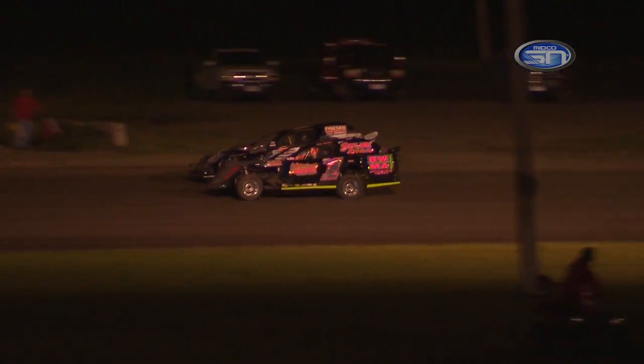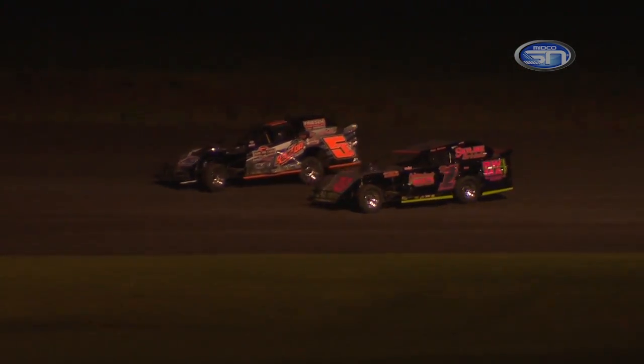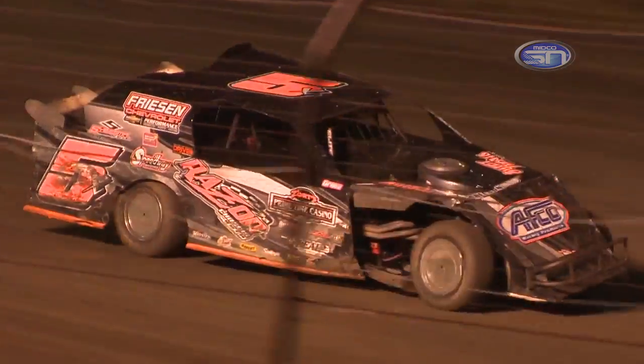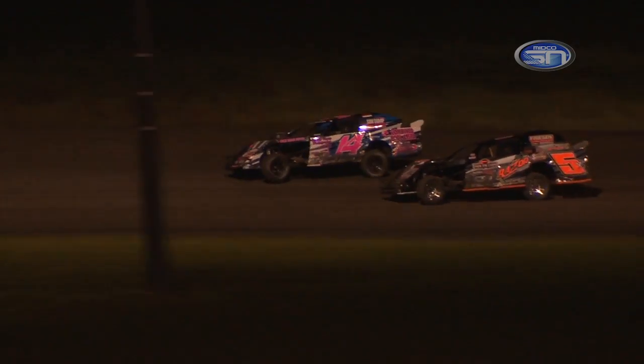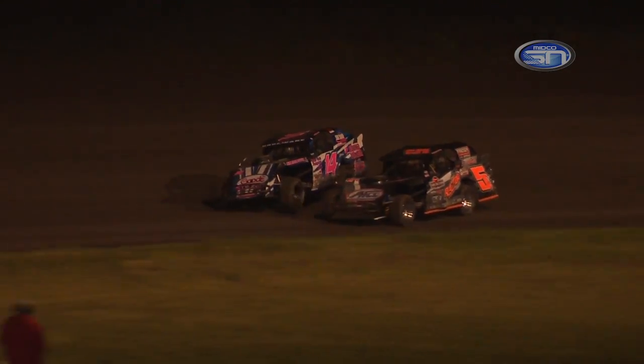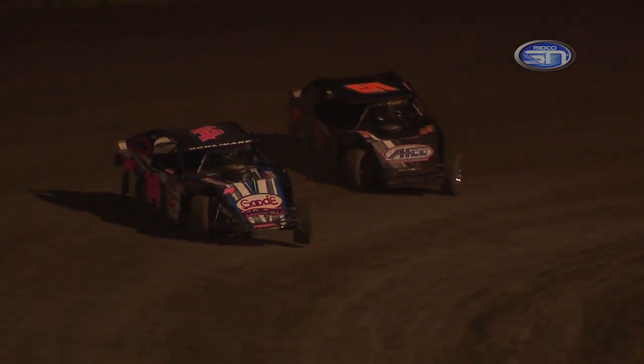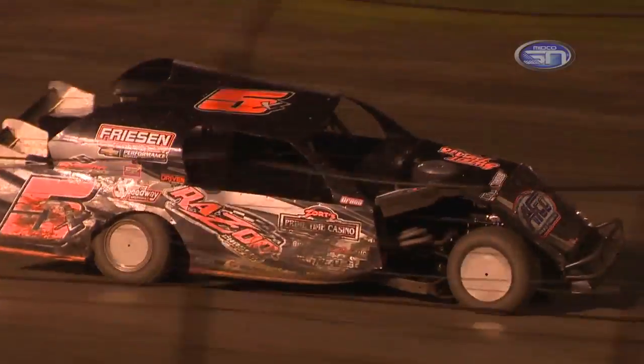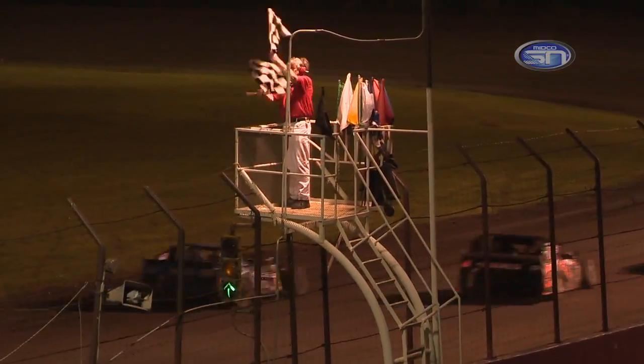Sneaking up behind him was Caleb Kennedy in the 5X. He passes Montague here to move into the 2nd spot and then starts to reel in Boulware. He'd catch him right here. Kennedy can't quite finish the job the first time, but persistence pays off. He completes the pass with 3 laps left and gets back to victory lane for the 3rd time this season.